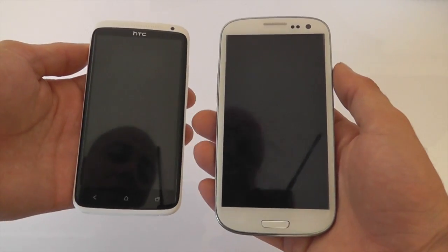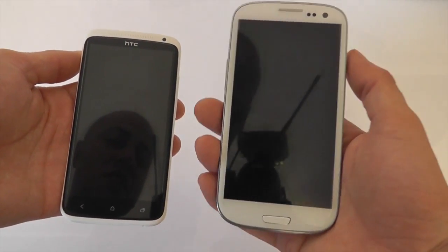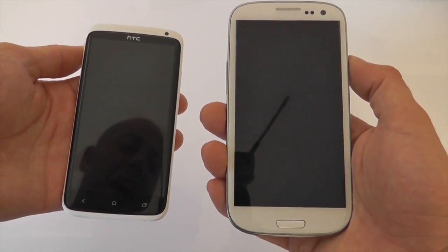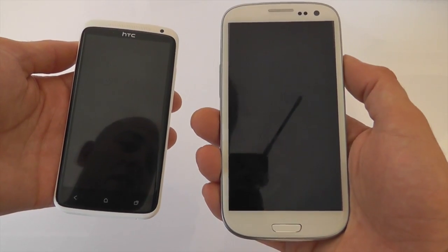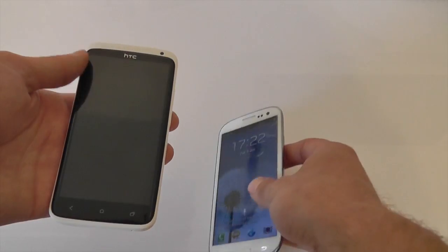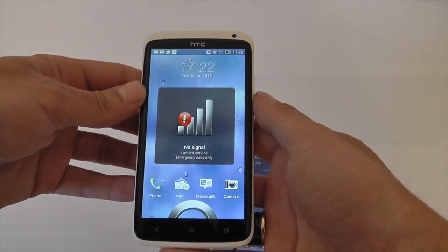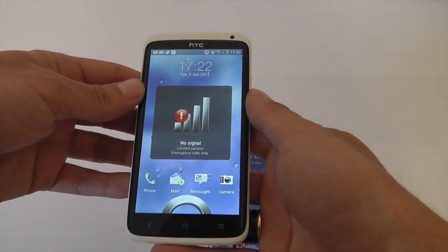Now for me, because these phones are so large, if you want to use it one-handed, I think it's a much better design to have that standby button on the side of the phone instead of having to somehow reach around and press it on the top. That's one of the first things to point out.